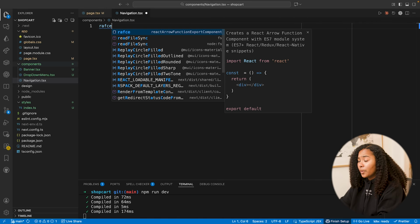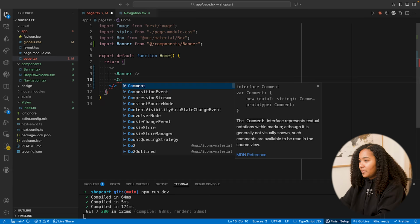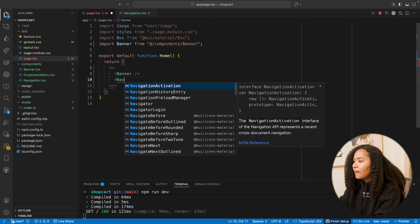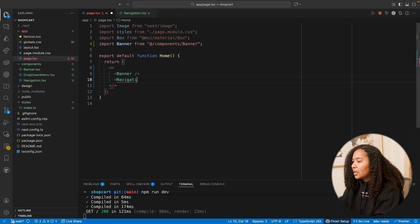I'm going to create my new component. So we'll say navigation.tsx. Boom. And then within this, I'm going to create just an empty navigation.